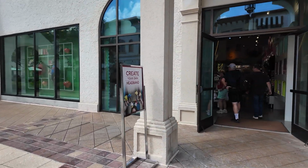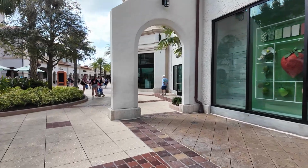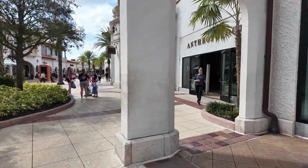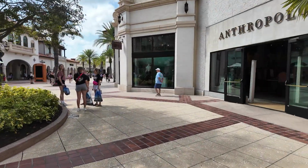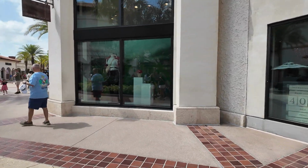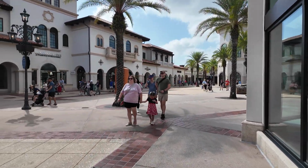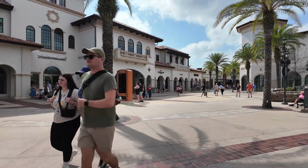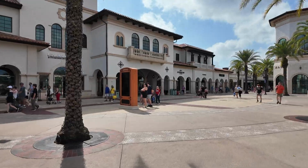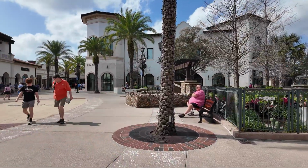But yeah, Ever After is where you're gonna build your own headbands here at Springs, if you're looking for that. But we're back to Anthropologie on my right, and we're all the way back to where we walked and came out. We were walking and made a circle. So we have over here La Costar, Luxury of Time, International Diamonds. The Welcome Center is now to my right, and we're gonna keep walking this way.